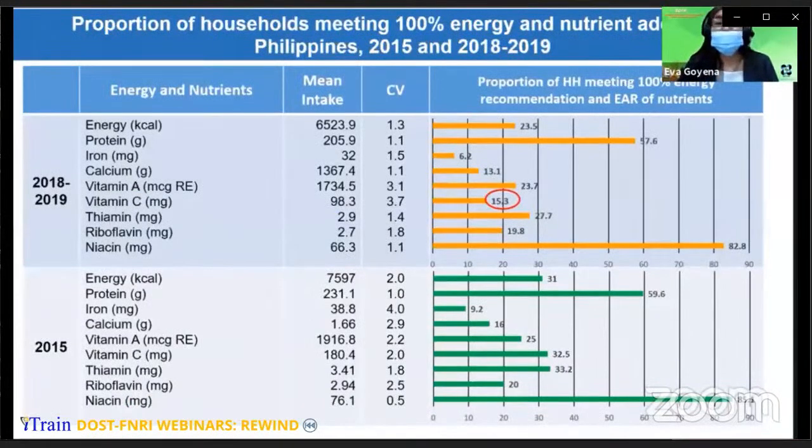So the mean one-day food intake of households, mean one day in grams, has decreased as shown in the previous slides, and so the corresponding energy and nutrient intake also decreased. So this slide shows the proportion of households meeting the required energy and the estimated average requirement for selected nutrients. So between 2015 and 2018-19, the proportion of households meeting the required energy decreased at 23.5% compared to the 31% proportion of meeting the energy requirement in 2015.